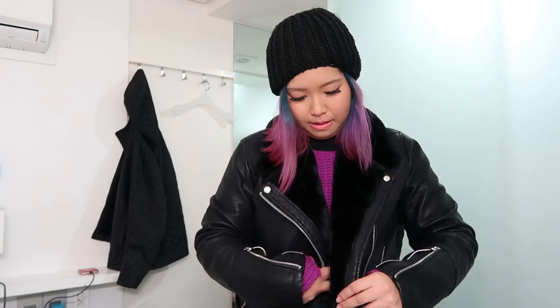Kasi you'll be layering eh, di ba? So, right now, I'm wearing two layers. And then, medyo makapal tong sweater na to. Pero, kasya pa rin ako sa leather jacket. Look at that. Oh, ayan. I like it. It keeps me very warm. Medyo savage din ako ng jacket ito kasi nga, very bongga siya.